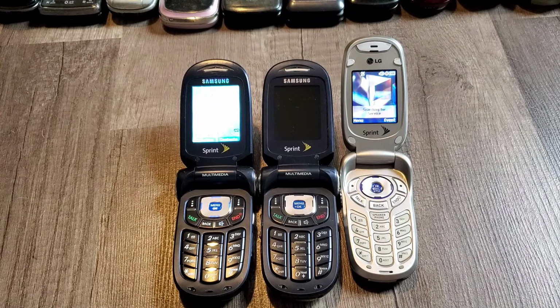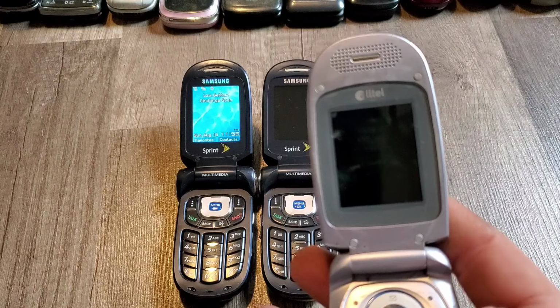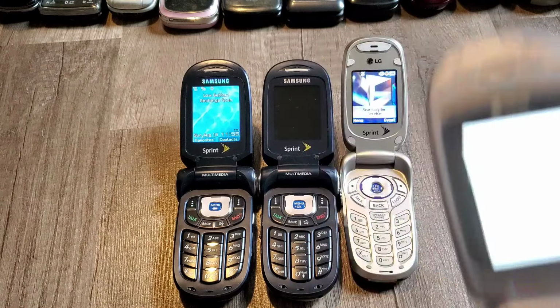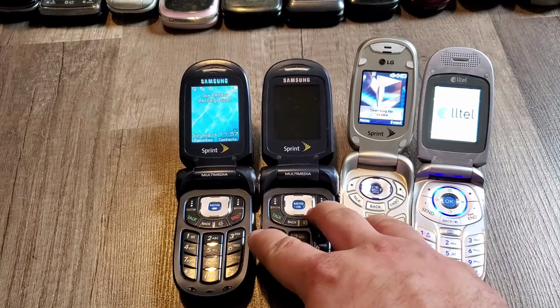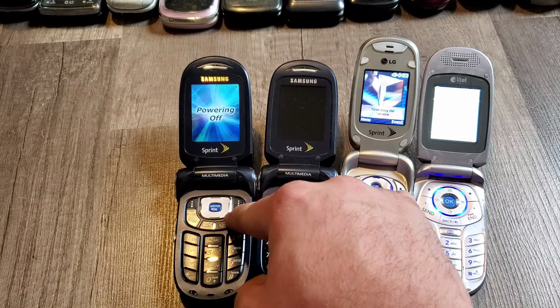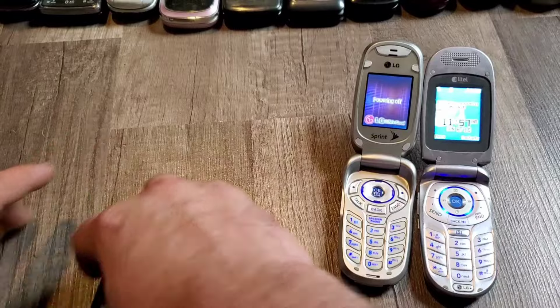And last but not least, in this little pile I grabbed, is the LG AX245. It is missing an antenna, it broke, but I do have a parts phone for this one, kind of. It does work, I think, if the battery's charged. Yeah, there we go. Wipe the screen down. So you guys, both these died. Throw these in the charge pile. This one seems to be charged.